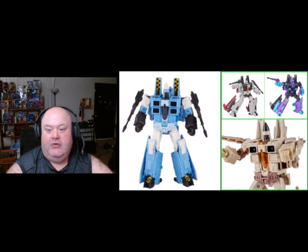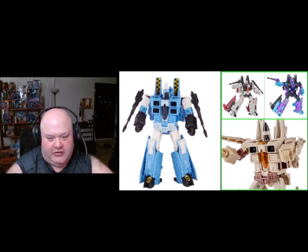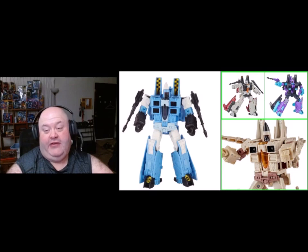So the first one I'm going to show is, hold on, there we go. It is the G2 Universe Cloud Cover. As you know, I am a fan of the Seekers. I think the Seekers have a lot of potential for recolors and that sort of thing. It's an army builder basically. And to this day, I've gathered every Seeker that has been released since War for Cybertron Siege. So when Cloud Cover came out, it was an instant affirmative that I was going to buy this figure.